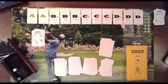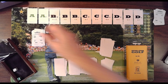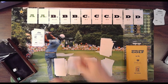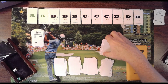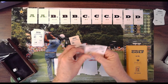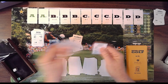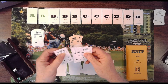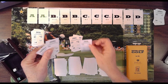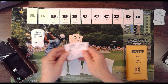And that's a 36, which is what we just had. So draw 3: Kyle Stanley, Adam Long, and Abraham Ancer make it. And then the top remaining 3. So it looks like these 3 will make it. Russell Knox does not, so Brendan Steele, Dylan Frittelli, and Marc Leishman make it.